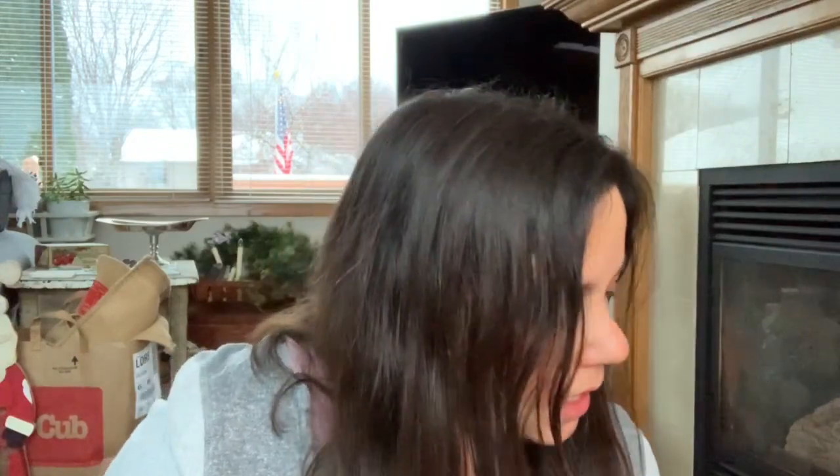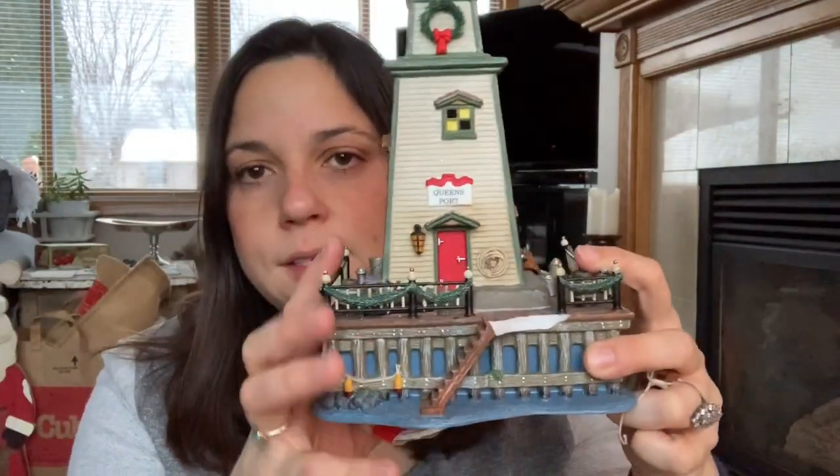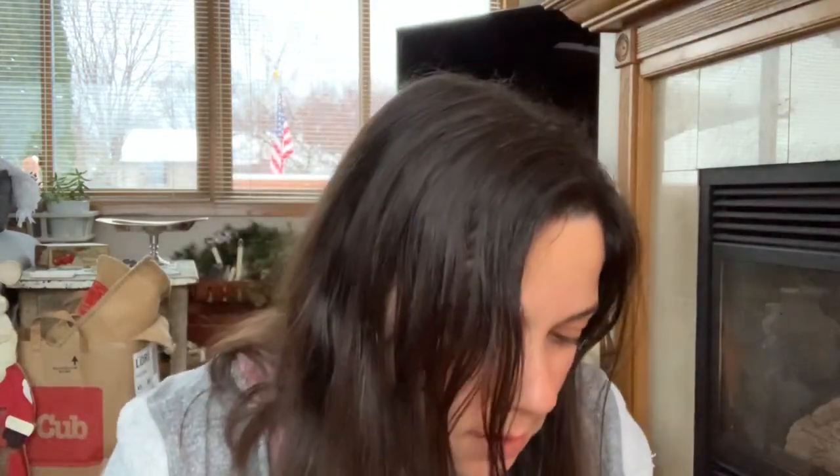Okay. Then he also found this, and he was worried at first, and it is broken. It's from our village. We collect the Dickens Village, which you've seen in multiple clips now this season. Department 56. It says Dickens Village Series Lighthouse Queensport. And so we don't have a part of our village yet that captures that seaside area, and we really want to capture that because we're originally from the beach, so those are things that are close to our hearts. So we really like this.